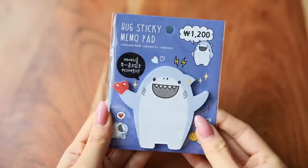This one has a shark on it and he has a little heart in his hand, and it reminded me of the song Baby Shark.